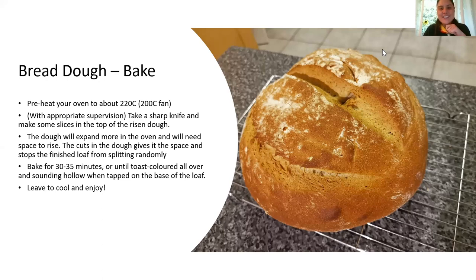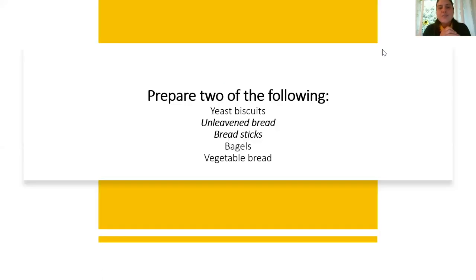Okay, so let's go to the next section. You need to prepare two of the following: yeast biscuits or unleavened bread or bread sticks or bagels or vegetable bread. So for these slides, we have done the unleavened bread and the breadsticks.